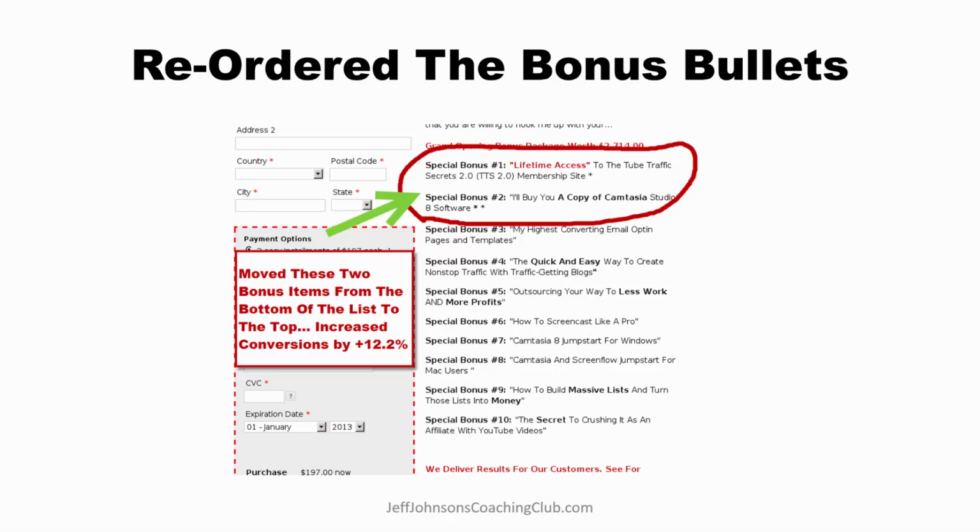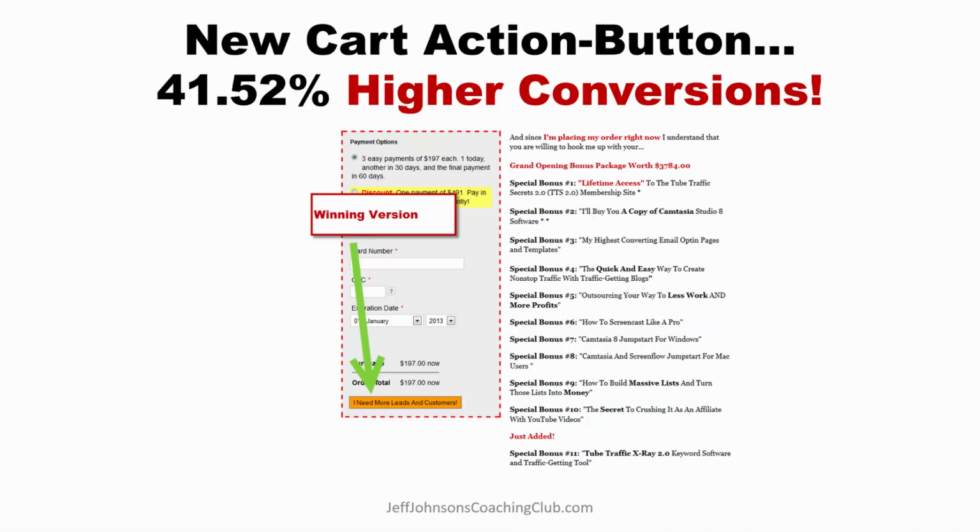However, it is nothing compared to the 41.52% increase in conversions that we were able to achieve. We were able to increase our sales by 41.52% by simply creating a new cart button. Now, the default cart button was ugly, gray, simple, and I think the button said something like, "Click here to place your order." Well, what are you doing?